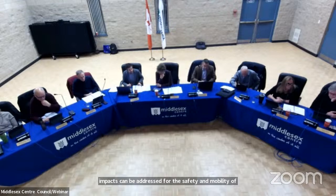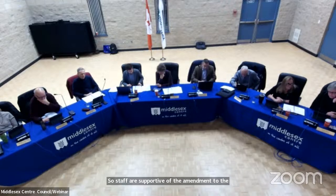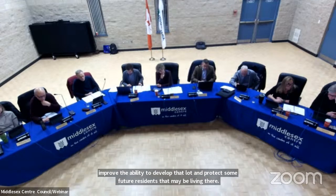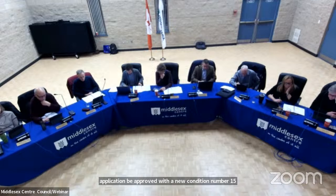So staff are supportive of the amendment to the conditions. The proposed lot fabric has not changed from the original application, and it is intended to improve the ability to develop that lot and protect some of the future residents that may be living there. Given the aforementioned, staff recommend that this application be approved with the new condition number 15 included, as this proposal is consistent with the PPS and conforms to local planning policies. Thank you.